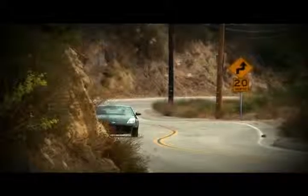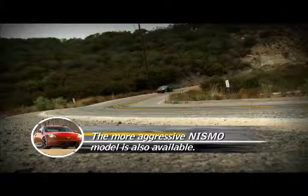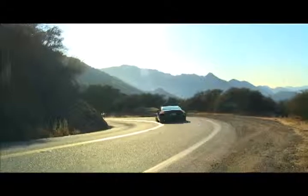All you're left with is just smooth carving through these corners. Very controllable. The handling is really sharp. I'm more insulated than I was in both the 300 and especially the 370. I'm the guy that kind of likes to be driving right along that ragged edge. I want to be able to feel where the car is going to break loose. I don't know where that is in this car. And as a result, I'm having a little bit less fun.